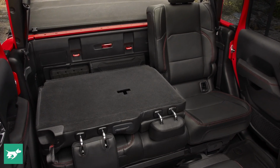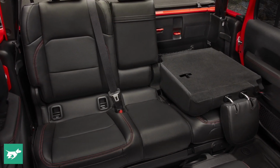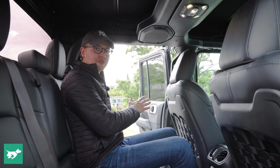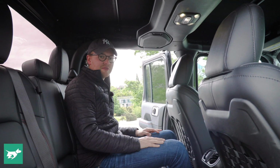Now, what about space here in the back of the Gladiator? Because any dual cab has to have a good usable backseat, especially if it's pitched as premium, which I reckon this Jeep will be. So the doors, they're quite short, but they do open to 75, 80 degrees, which should make fitting a baby seat pretty easy.